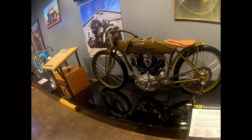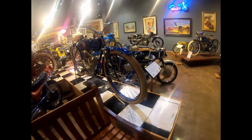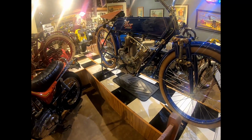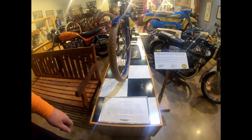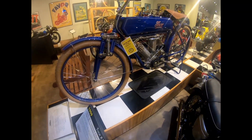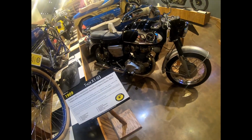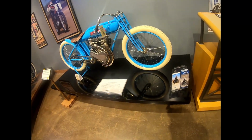'28 dirt track racer. 1909. Looks like it has the engine's like nickel. Beach bars. 6 horsepower. Ooh, a Honda. Wow. A Yale twin.